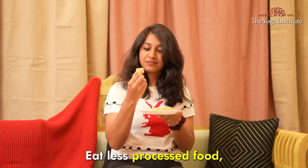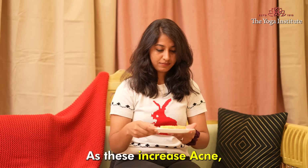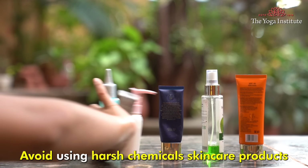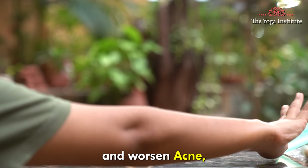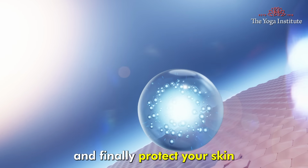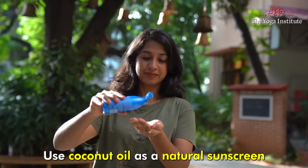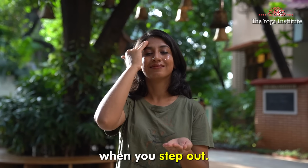Eat less processed food, sugary snacks, and dairy products as these increase acne. Avoid using harsh chemical skincare products that can irritate your skin and worsen acne. And finally, protect your skin from UV damage. Use coconut oil as a natural sunscreen when you step out.